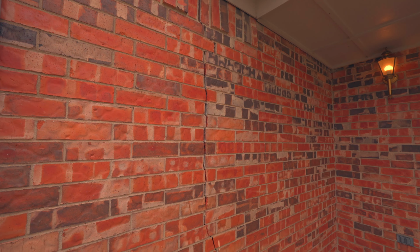I think 3 come to mind. They didn't use us, right? They tried a different foundation company. It was a pier and beam. That foundation company did work, broke the plumbing, didn't tell the customer. And the water flowed under the house and caused even more damage.